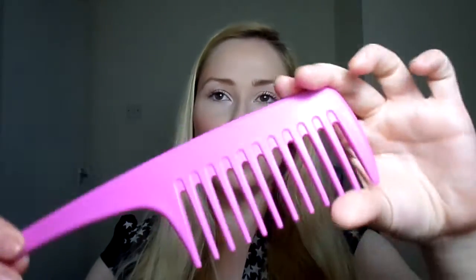I happened to pick this one up from Poundland, and it even came with a little headband, so really good value for money. And I have had this comb for a good few years now, probably like 5 or more years, and it's still going strong. It's just a basic wide tooth comb, so you can't really go wrong. But I do find that one thing about this TRESemme conditioner is it's not so good at detangling your hair.